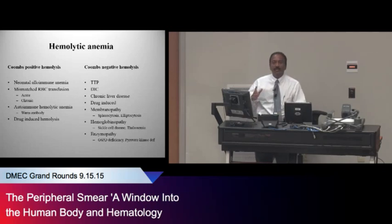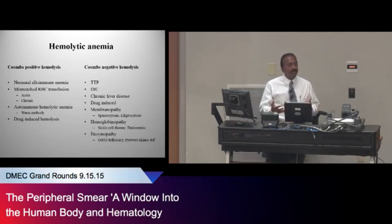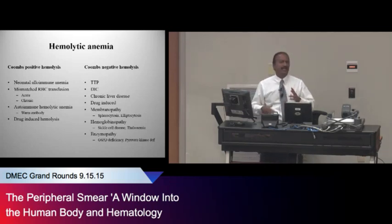We know the pentad of TTP, right? What's the closest differential to TTP? DIC. And that's right there. And you can see schistocytes in DIC. You won't see as many. So what is the definition of how many should you see before you say there is a schistocyte in the peripheral smear? Because every once in a while you may see a schistocyte here and there in someone with an artificial heart valve who's not having a whole lot of hemolysis.